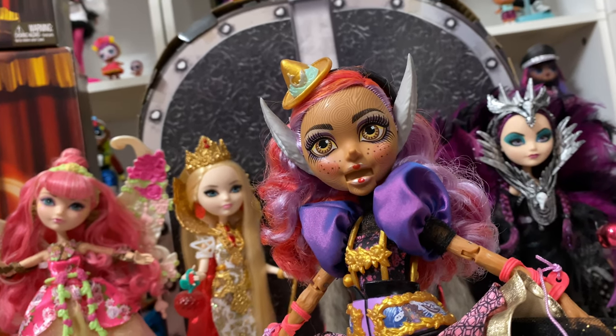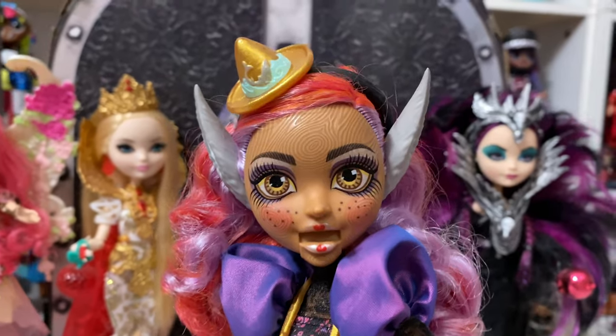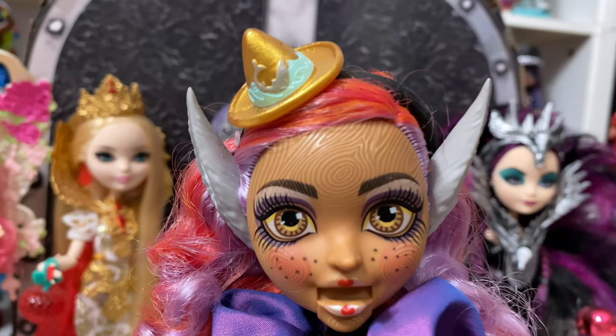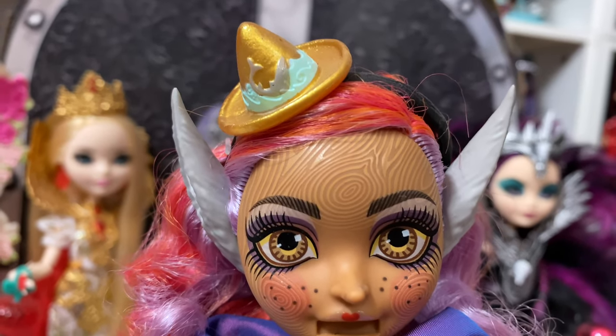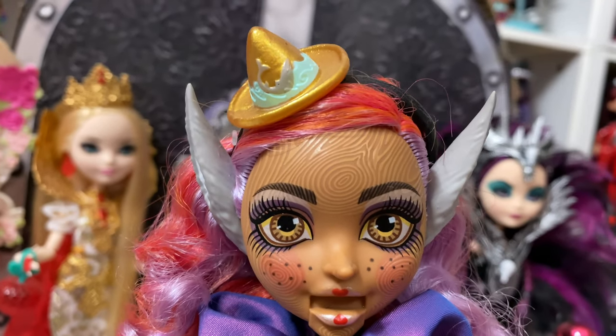Mm-hmm. But she's so incredible. You'll never see a doll like this ever again. Mm-hmm. Never. She's got that Pinocchio hat, and look what's in it. The whale and some waves. Oh, my God. Have you noticed that before? No. Camp. Yeah.